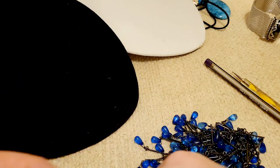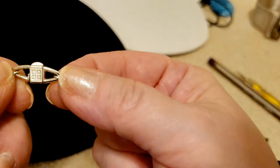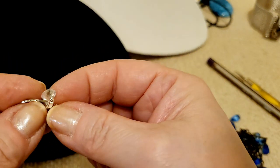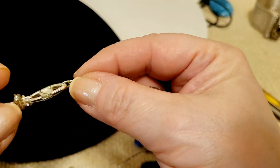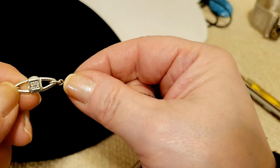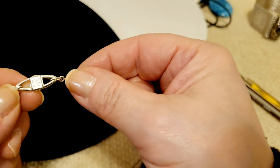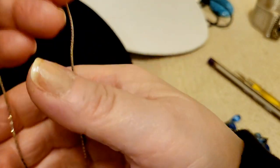Next up, silver tone pretty pretties. We have pretty pretties with a brand. Not sure what brand that is. It's like a logo. Maybe there's a clue on something else on the back. If you're familiar with this brand, it's not Givenchy, is it? It reminds me of that logo, but I don't know.